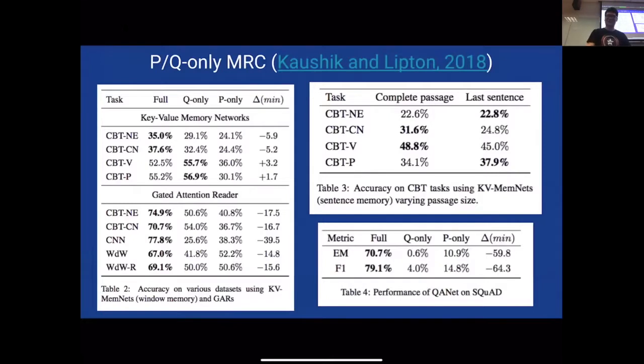Yeah, and on the last table, on SCOT, you can see that such partial training is not so successful. It means that on SCOT, it's generally not possible to get the correct answer with only the question or only the passage.